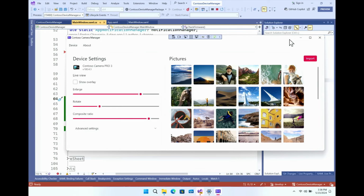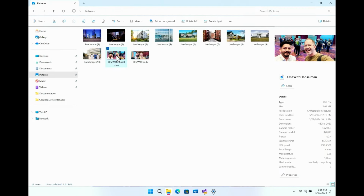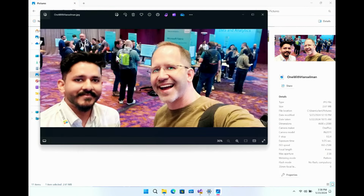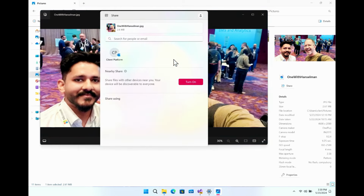You also mentioned ShareSheet. Yeah, I'll tell you something about ShareSheet. It allows your application to socialize with other applications. Let me take an example. I've got a bunch of pictures here. The one with Hanselman, I think this should be fine. That's not bragging, I did get a picture with him. But if you were to go ahead and share this picture, I want my app to also show up here, and the Contoso Camera app actually does show up here. So this is how you use ShareSheet.